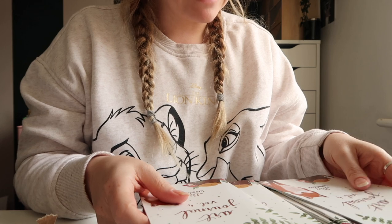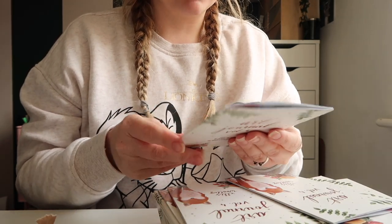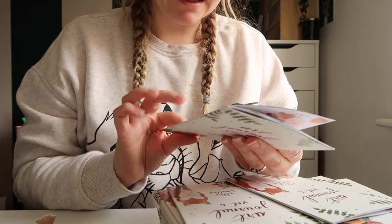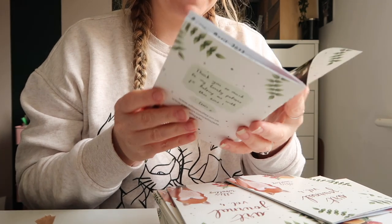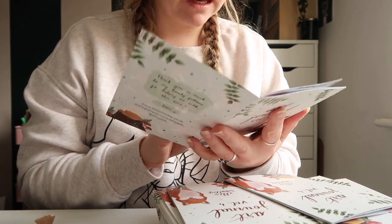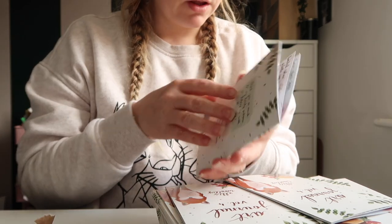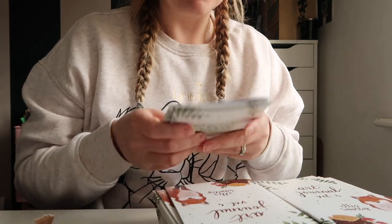I also forgot to say that something else I do with these zines is I number them and sign them. I'm not sure where to do them this time. I might just pop a little thing on the back here, because normally I do them on the inside, but the layout is a little bit different to what I normally do. Oh, I love these so much, I can't wait for you to see them. Yeah, I'll have to figure that out, but for now I'm just going to count them and make sure they're all here.